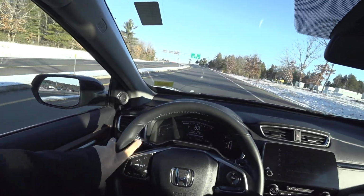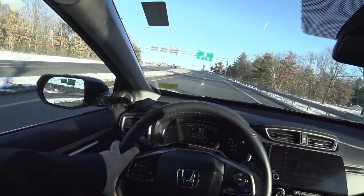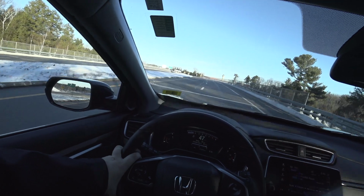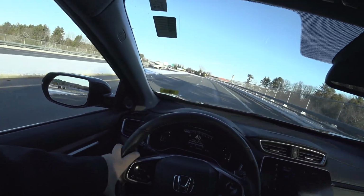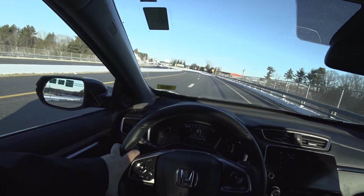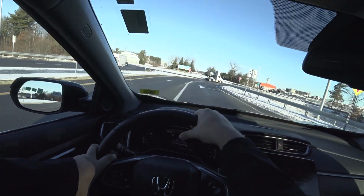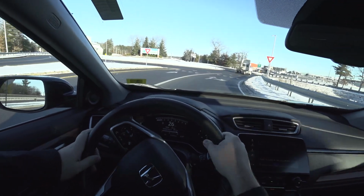I mean, that's pretty impressive for a CR-V. Yeah, I think it's actually quicker than the Rogue. I'm not talking about the new Rogue Turbo. I haven't driven one of those. But it's definitely quicker than the 2021 Rogue I've spent some time in.